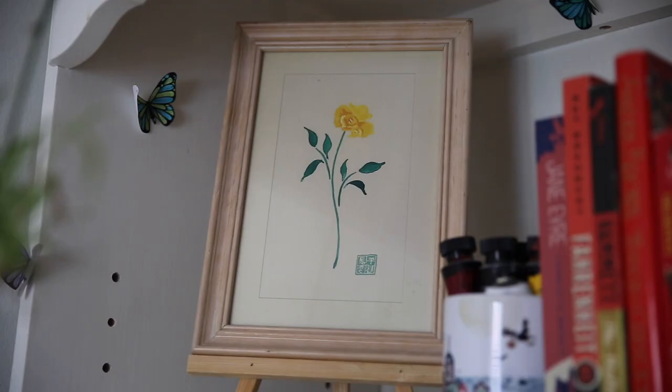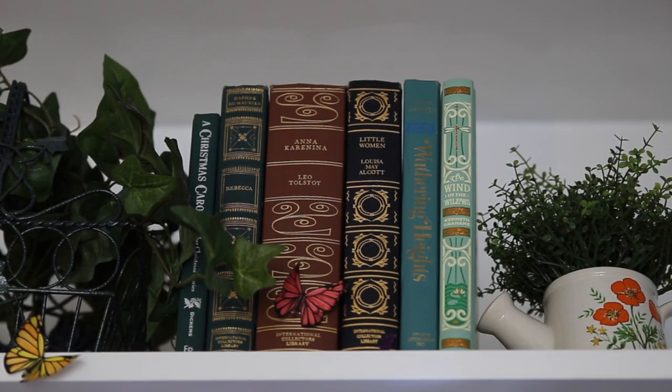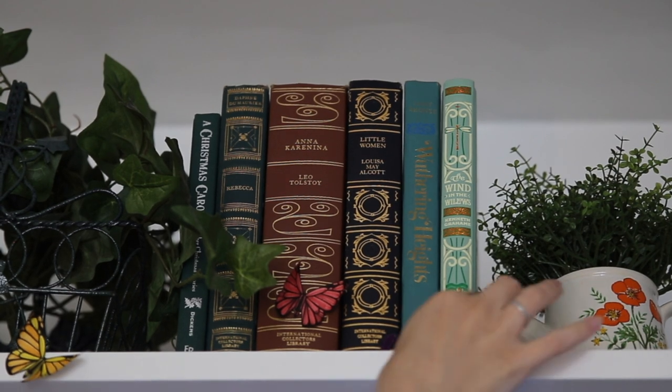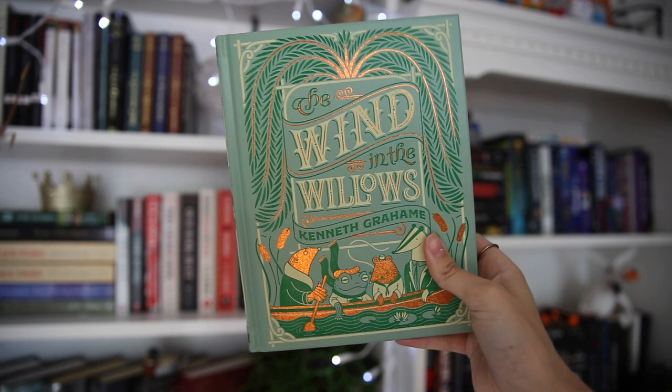And then I have this little flower painting that I found at the thrift store propped up on an easel. And then on top of my main shelf, I have tiny little fancy looking classics. I guess that's how I'm going to classify them. And this does include one of my prettiest copies of a book that I own, and that is The Wind in the Willows by Kenneth Grahame.